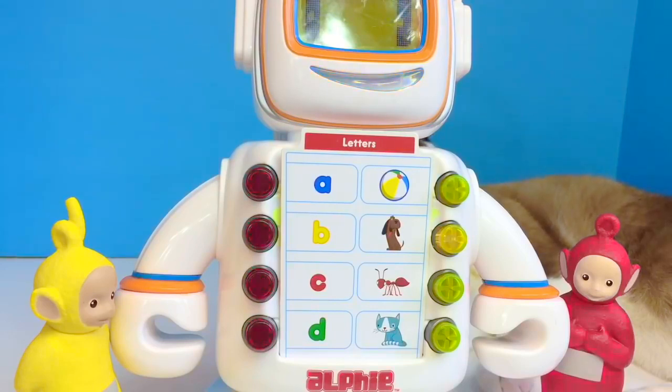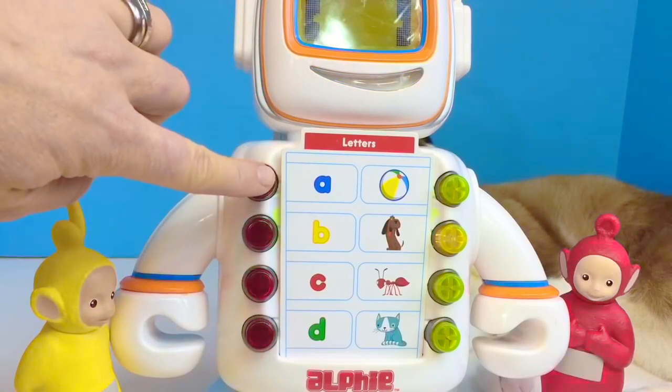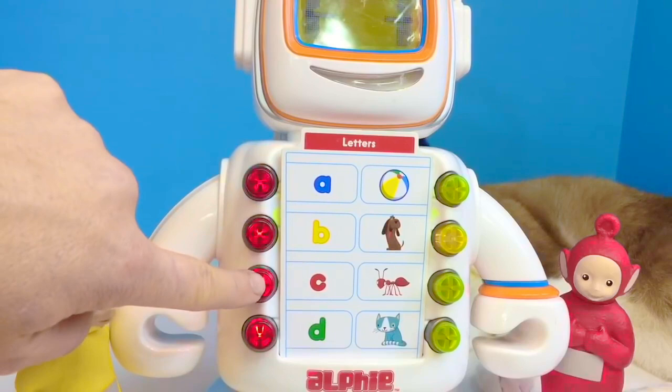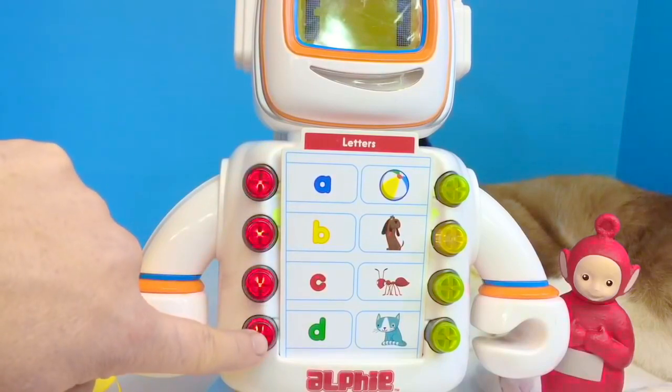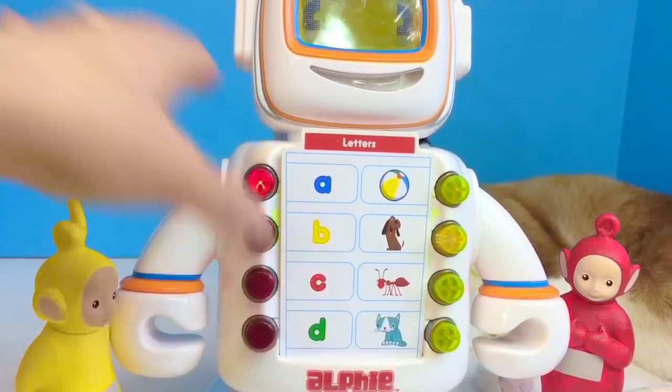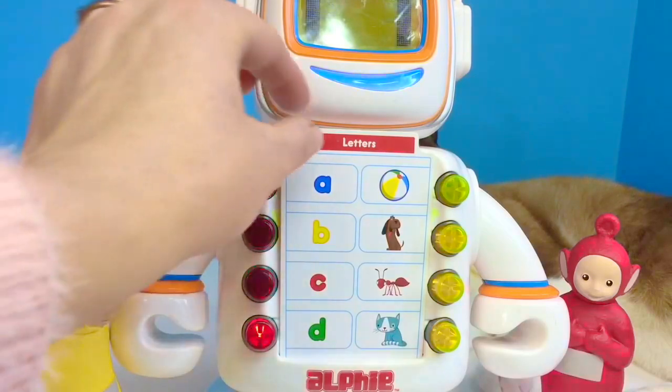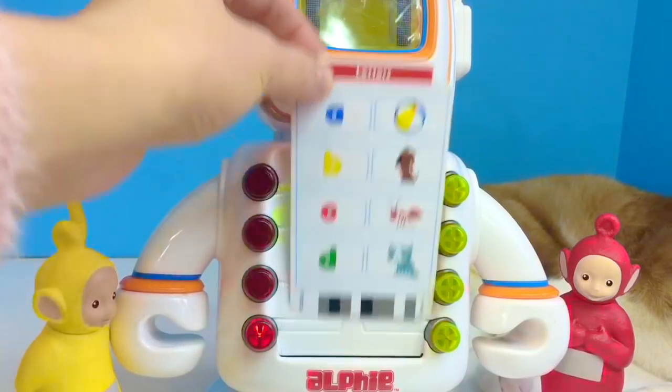Find the first letter in the word dog. We're looking for D. A, B, K, D. Dog. Awesome! You're so smart. Are you using my memory chip? Dog. Beep.